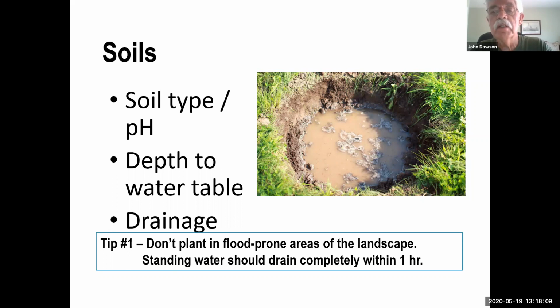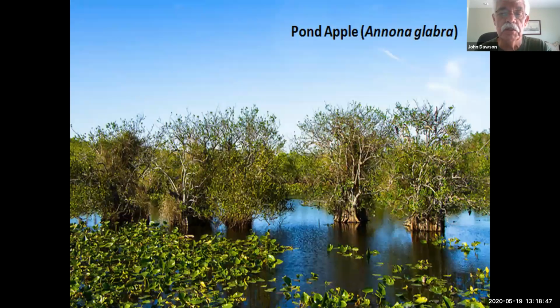If the water stays in that hole and hasn't drained within an hour, then you have a problem because there's probably some clay layers underneath that area. And you will not want to plant a tree that happens to have intolerance to any kind of standing water. So if you know that an area in your yard after a large rain is always soggy and there may be puddles sitting there and it doesn't drain within an hour, this is not a spot that you want to plant a fruit tree. However, if you have nowhere else to go, there are several things you can do.